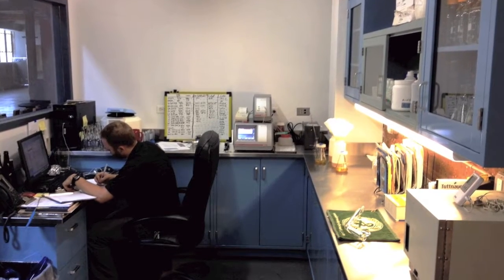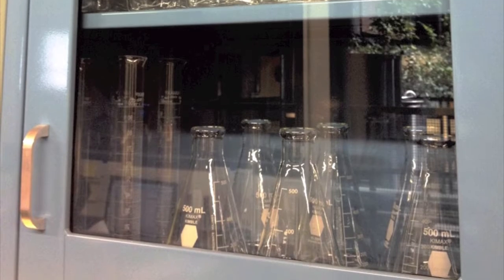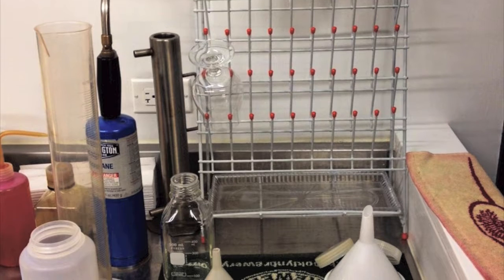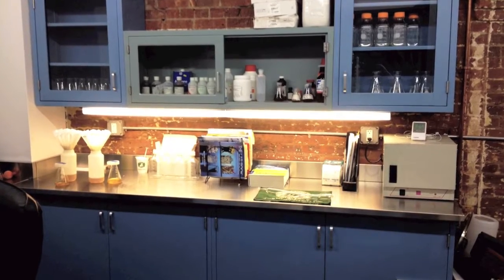After fermentation and during fermentation, each batch is monitored closely by brewer and lab manager Tom Price to make sure quality is upheld. This lab is a new addition to Brooklyn Brewery and will help them expand and release a lot of new beers in the future.